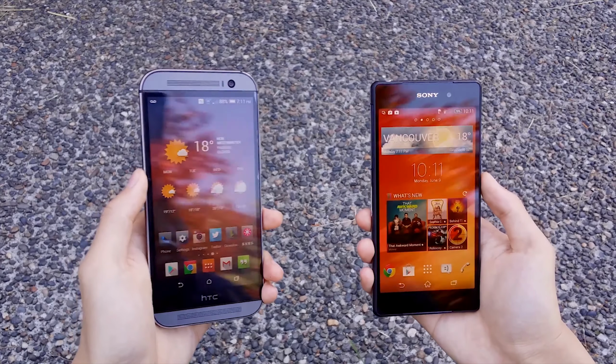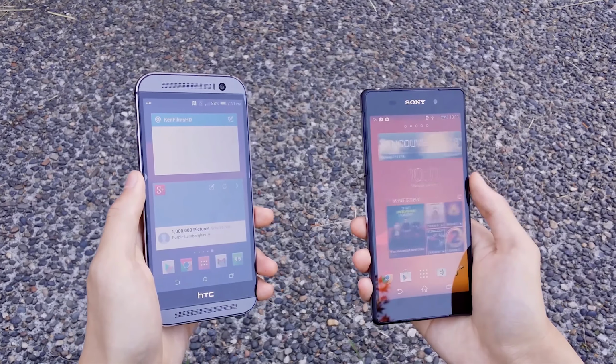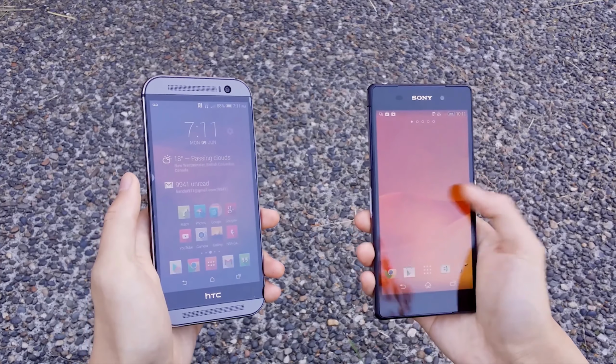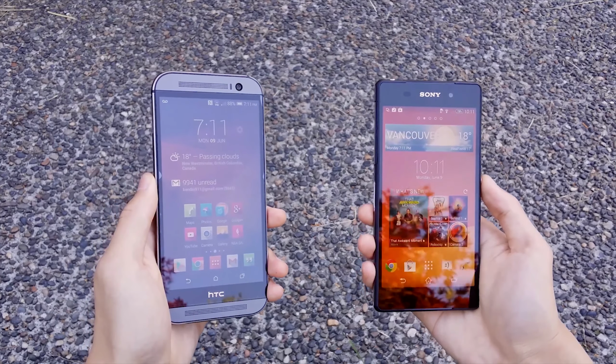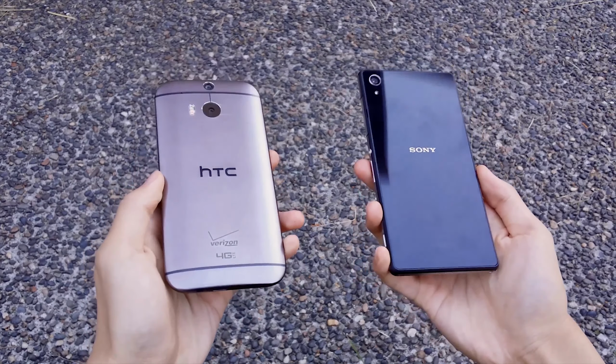Because of the high resolution, great colors, and viewing angle on these two screens, it's quite difficult for me to choose which one is better. But the only difference I noticed between these two devices was that the HTC One M8 could go up to a slightly higher maximum brightness.